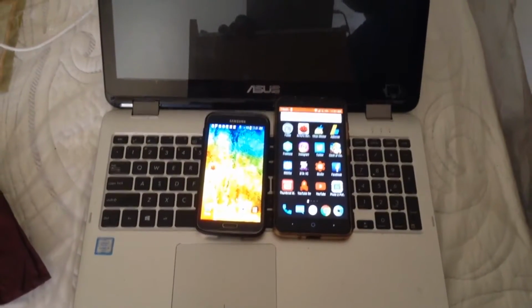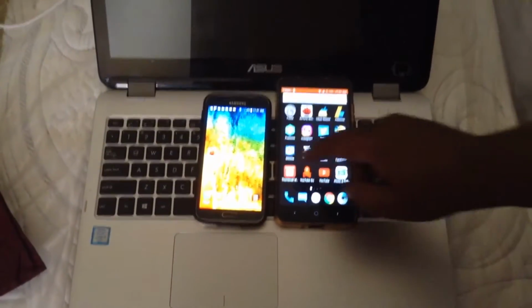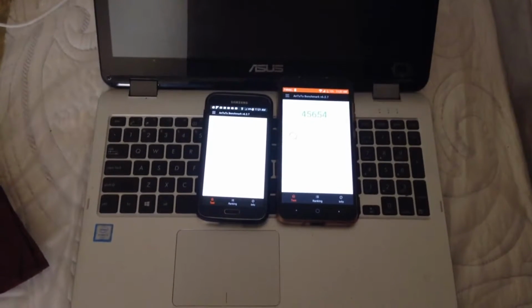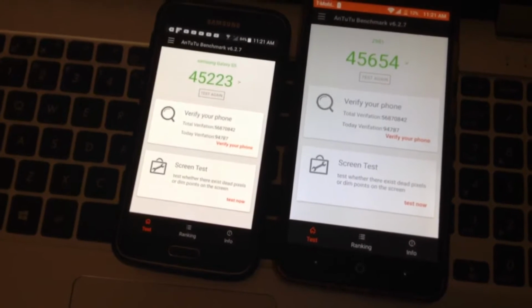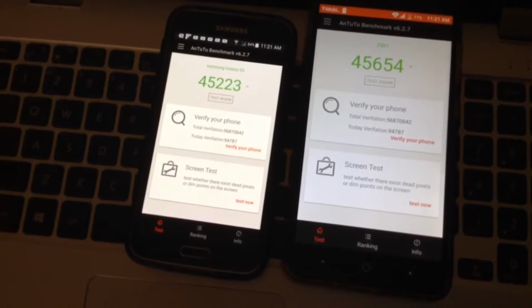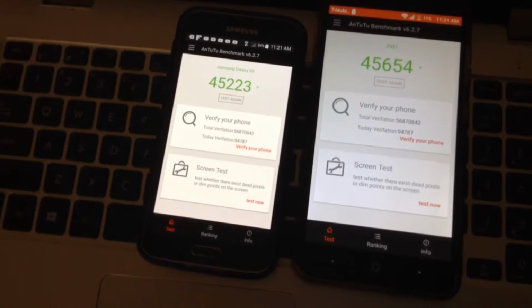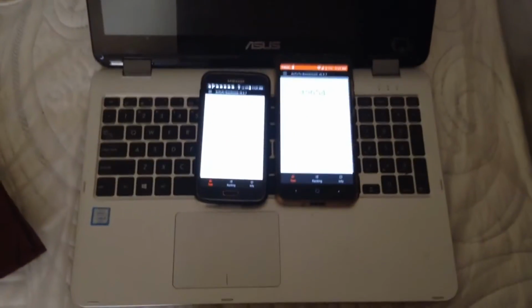Now I'm going straight to the benchmark test. As you see right now, both of these phones have finished almost equally at the first benchmark test. The ZTE Pro finished at 45,654, falling behind is the Galaxy S5 at 45,223. But all that's irrelevant right now, because I'm doing a benchmark test for y'all guys right now. So let's get it started.